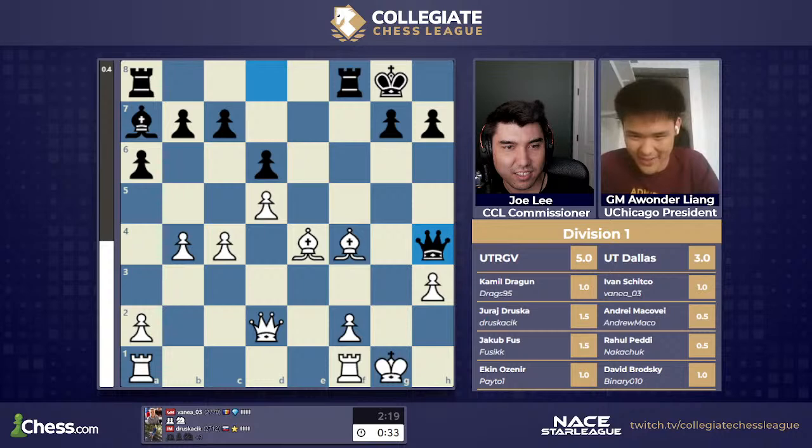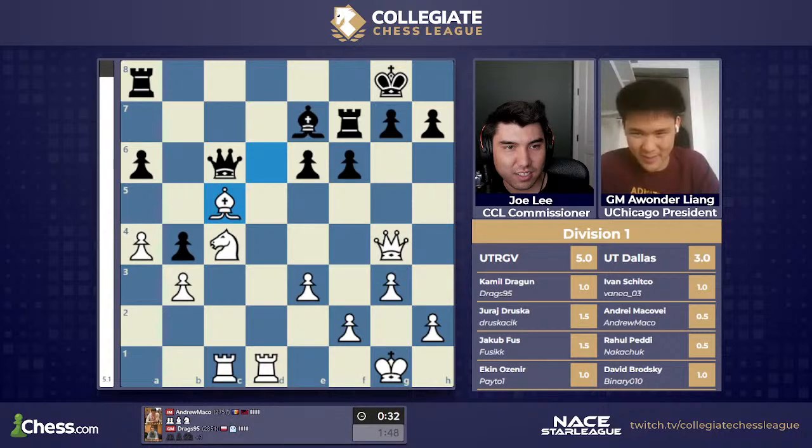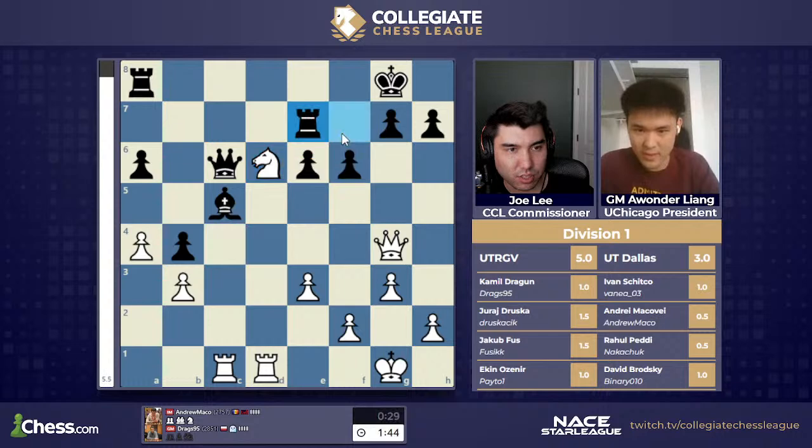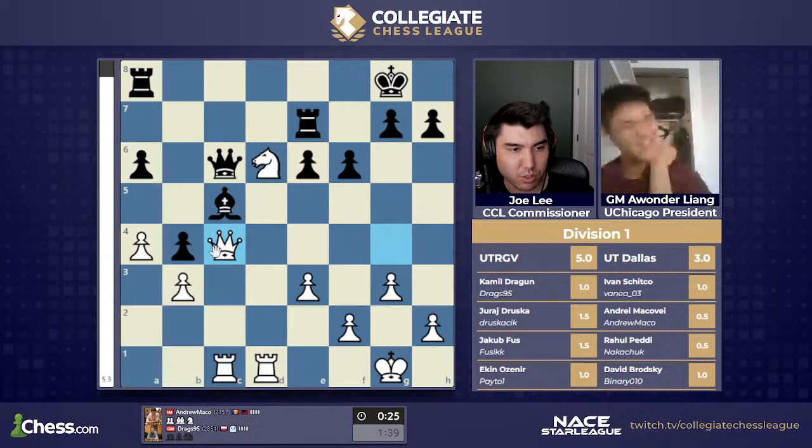I thought some of their other boards were doing well, but actually Dragoon is winning, Dragoon's crushing. Jacob Foose is also looking like he's doing really well with the two majors on the second rank like this. Nice move. Knight d6 attacking the rook. Rook moves, taking advantage of this pin. But yeah, this should not be working now. Okay, queen over. Oh, whoa, just going after the bishop.